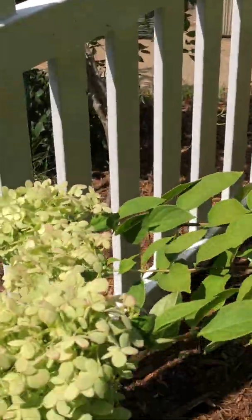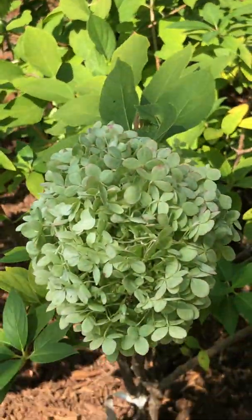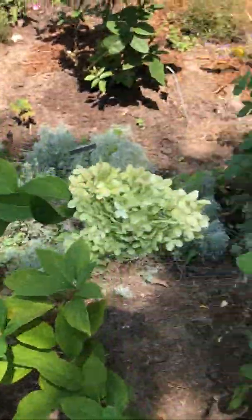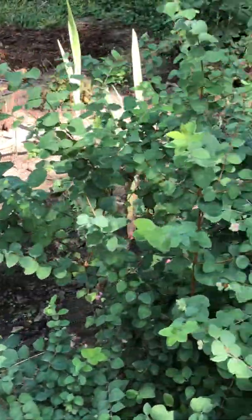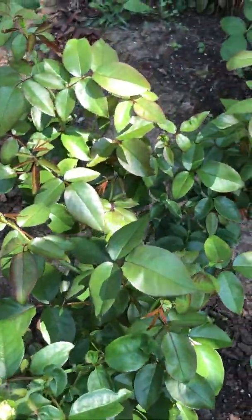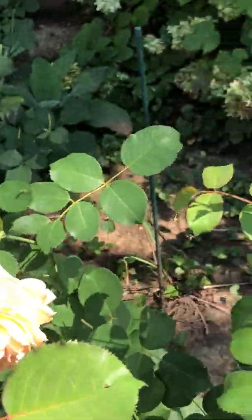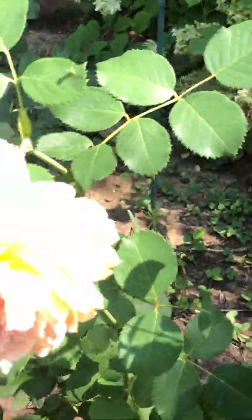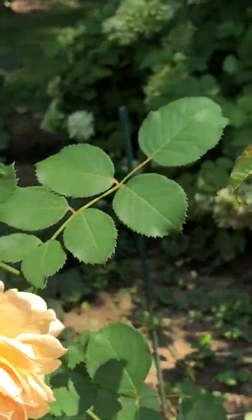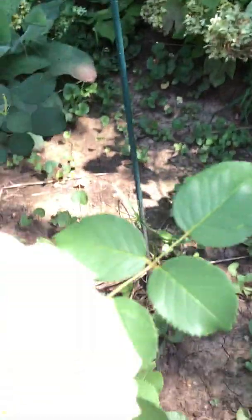And then here we have some of my limelight hydrangeas. And then over here on the other side of this full sail, we have Fun in the Sun. And Fun in the Sun is probably one of my favorite roses. It just has such a beautiful bloom. The fragrance is amazing, and it starts out a darker orangish with some pink highlights.